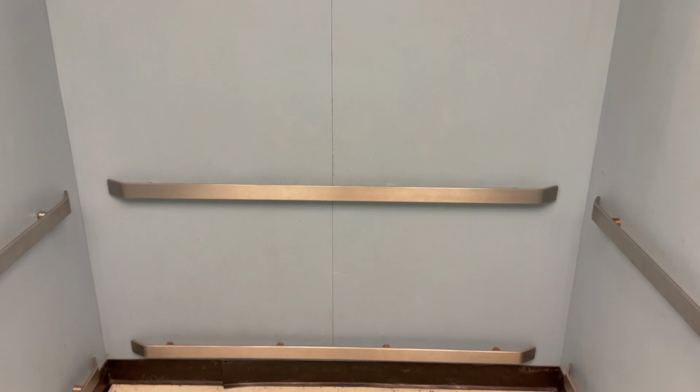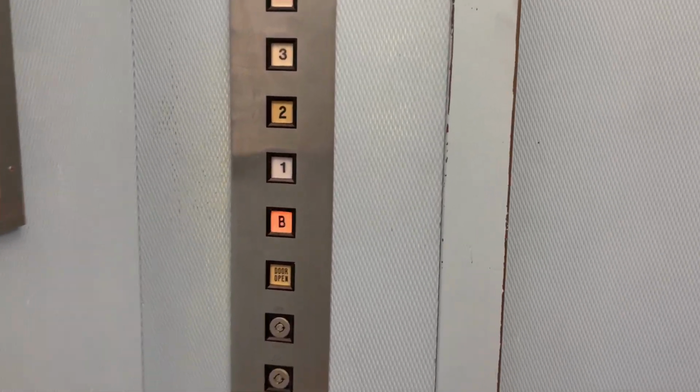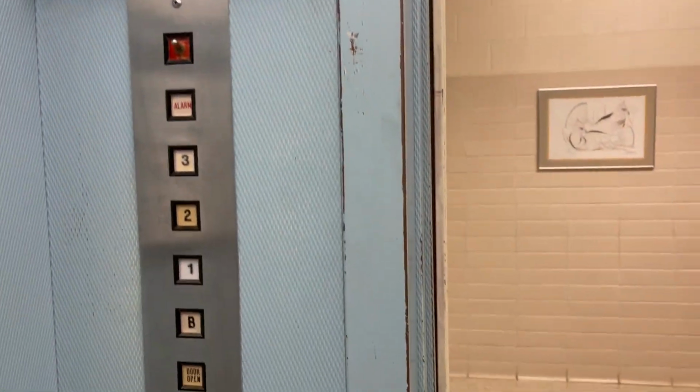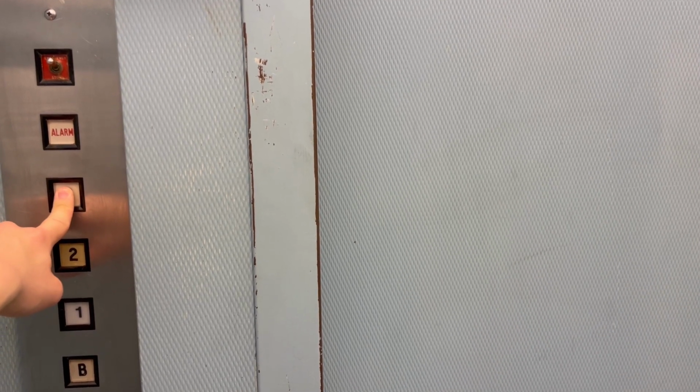This is also a take using my iPhone 12 Pro Max. All right, I'm gonna close the door and we're gonna go listen to this motor. Looks like the door close button does not work. You hear the relays. You ready? Here we go.